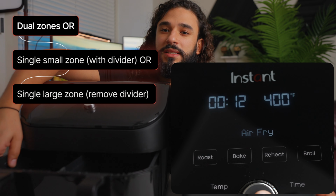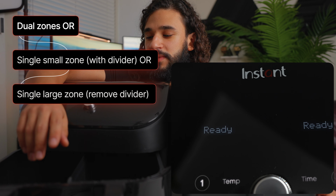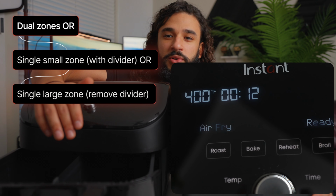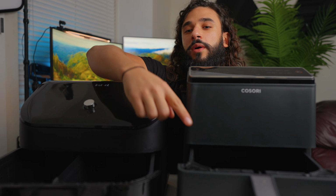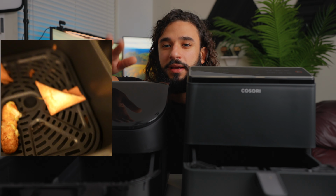Yeah, it's cool that it has dual zones, so you could basically cook two different things at two different temperatures, have it finish at the same time using sync finish. If that appeals to you, sure. For me, most of the time I'm cooking like two different kinds of wings, or I'm cooking nuggets and wings in here, and I just put it in the one basket and I'll put whatever time, 15 minutes, and usually everything I want is done in there.